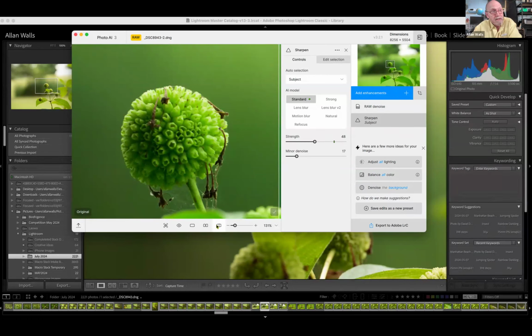The first thing to notice is that if you click on this button right here, you've got a before and after that you can drag across the picture. I'll show you how I use that in just a little bit. But the different models of sharpening is what we're in right now. There are the standard, the lens blur, the motion blur, and some of these don't automatically apply denoise at all. Probably the most effective that has the most believable looking sharpen is this lens blur 2. I really like that, and the natural as well.